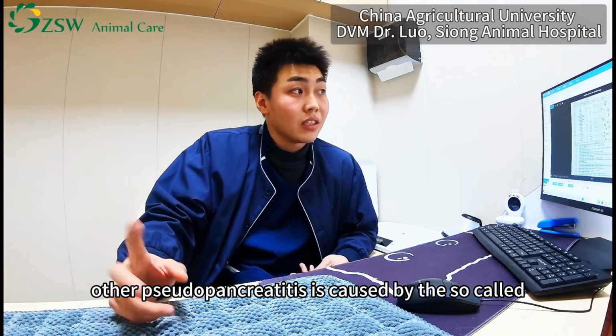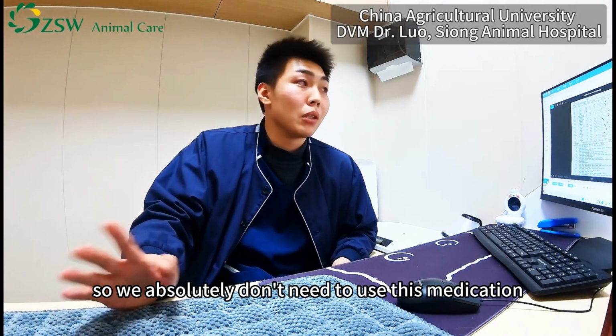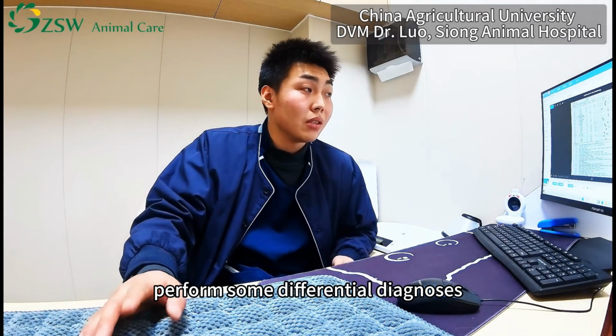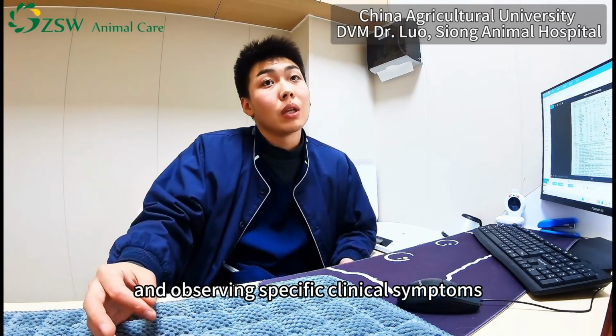Other pseudopancreatitis is caused by the so-called gastrointestinal tract, so we absolutely don't need to use this medication. That's why we need to perform some differential diagnoses, including using fluorescent reagents and observing specific clinical symptoms.